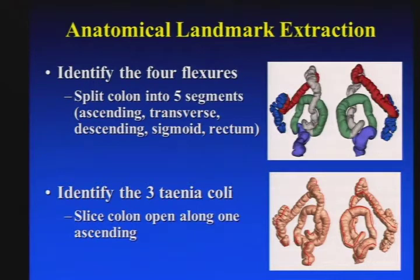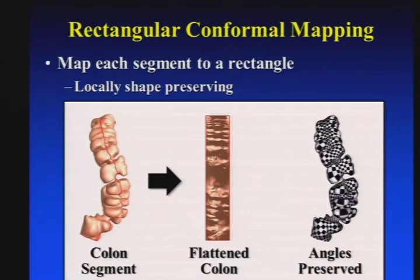So we have it for the supine, we have it for the prone. We cut them open, and we use these deflectors to register them. So that's how we do it. We take one segment and map it to a flattened colon. That's what it looks like.